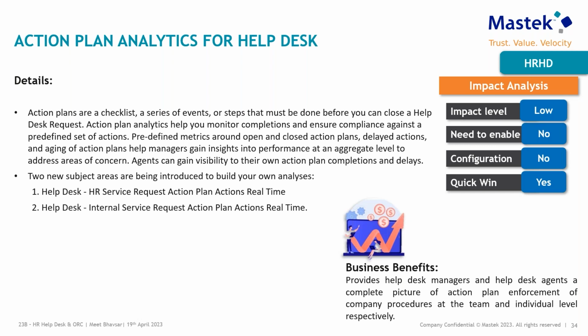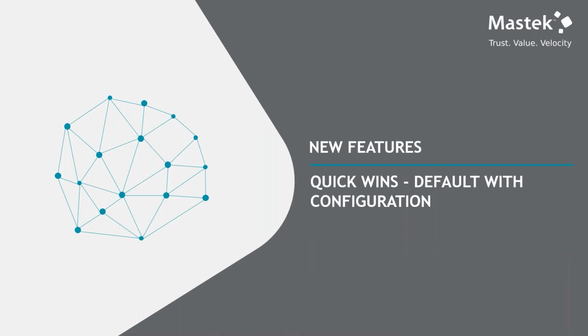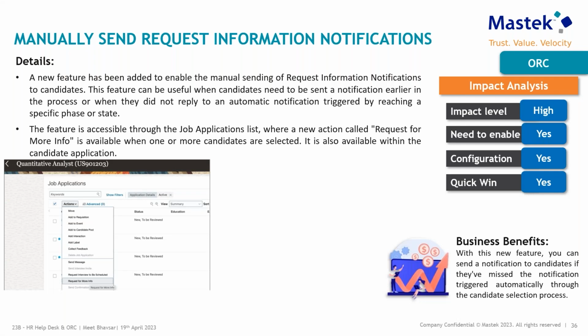So that was the first set. The next set we have is quick wins, which are default with some configuration. Again, we are back to Oracle Recruiting Cloud. We have the option of manually sending request information notifications. Back in the day, customers would often have a notification automatically sent if there was a request for information that was needed for a candidate.